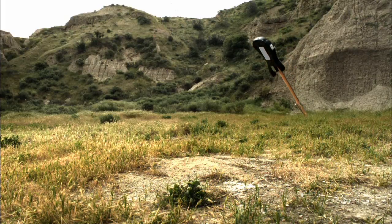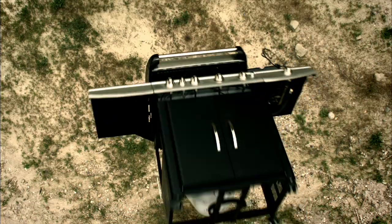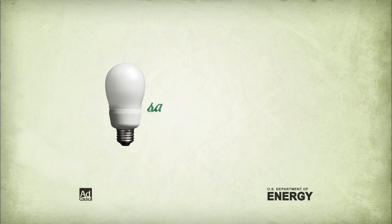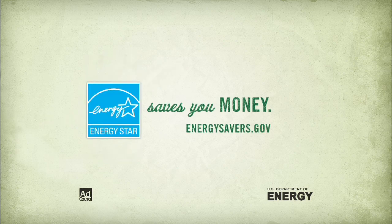When you throw away money on wasted electricity, you're throwing away everything you could have bought with it. Saving energy saves you money. Learn more at energysavers.gov.